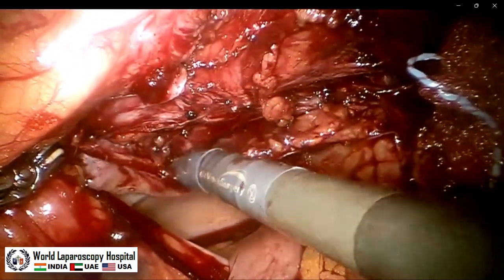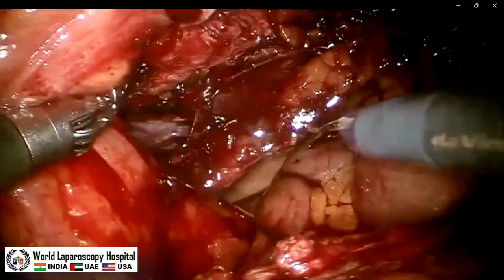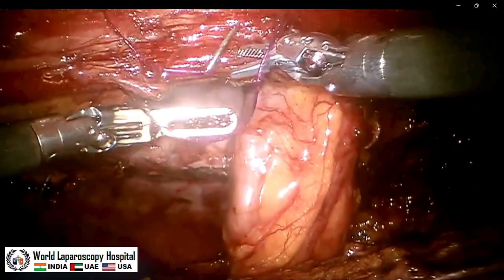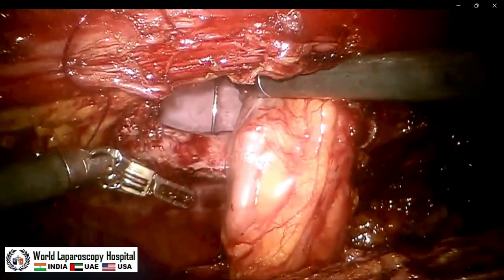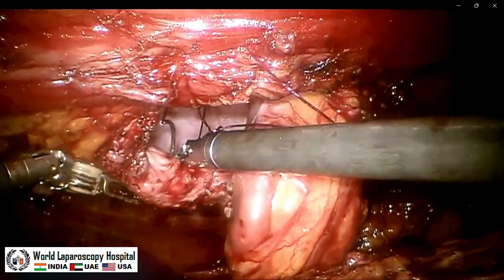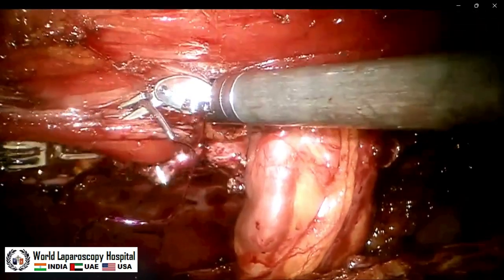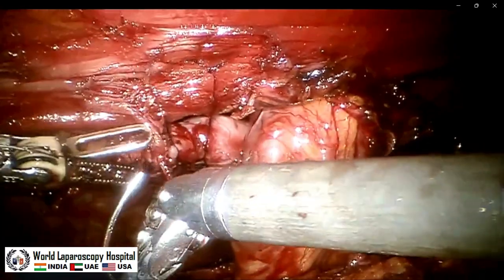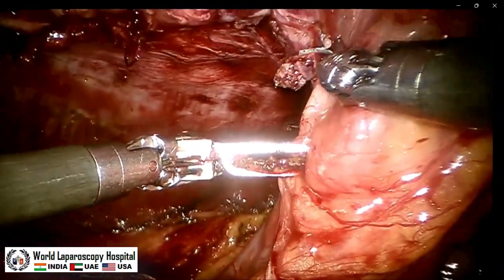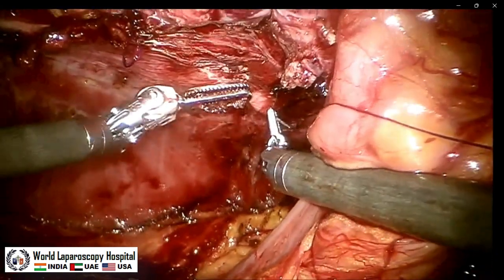Now we are going laterally, further lateral to the stoma. Now the dissection is complete, as you can see. Now we will close the defect around the ileum. The defect is in the muscle, the anterior and posterior rectus sheath everywhere. Now, to create an angle, we stitch the bowel to the muscle superiorly.